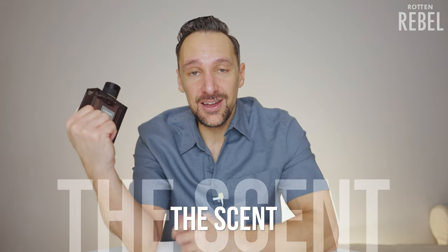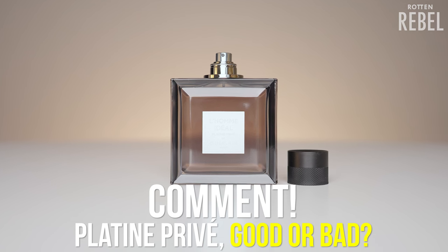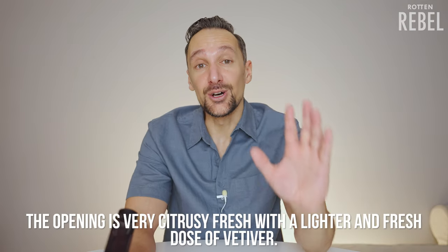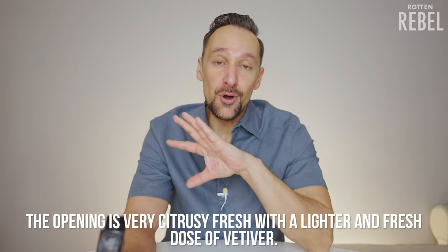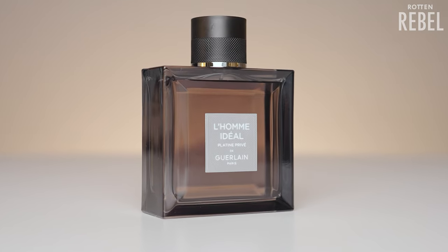To me, Platine Privé opens up with a zesty burst of grapefruit together with that vetiver. So a big dose of slightly aromatic and refreshing citrus with just a hint of sweetness to it, and vetiver. Those two notes, the grapefruit and the vetiver, are the most prominent and dominant notes right from the start. There's a bit of something spicy in the opening as well, adding a bit of top and sharpness to this fresh opening. The vetiver in the opening leans more on the fresh and green side than something woody, but I like it. The very first couple of minutes is a like, but not a love.